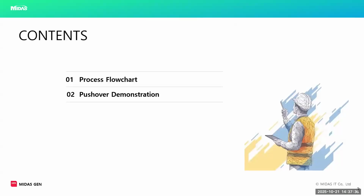So this is just to give an idea, because I believe MIDAS is very well known in the bridge industry space, but I just wanted to highlight the building side of MIDAS, which is using MIDAS Gen, and pushover analysis or seismic, which is very required in most of the projects in New Zealand, just to demonstrate the capability of the pushover side in MIDAS Gen.